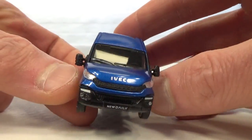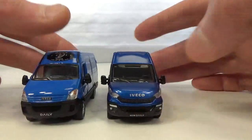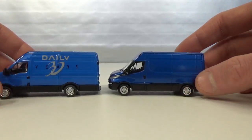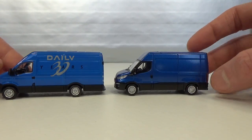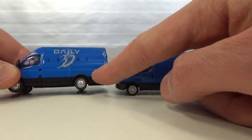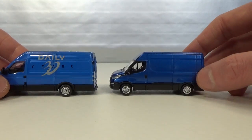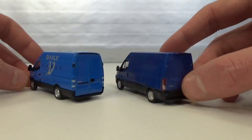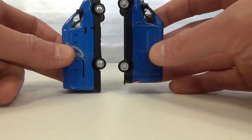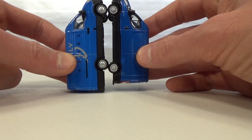Lensed headlights still, so comparing to the previous model, changed quite a bit. This is a shorter model, and this is a very long one. You can see the kind of real estate behind the rear wheel is much more than on this one. This is a shorter model. Wheelbase got quite a bit longer for the new model.